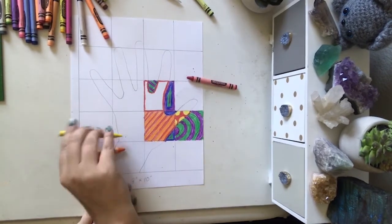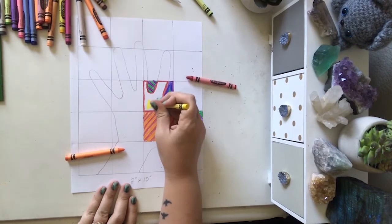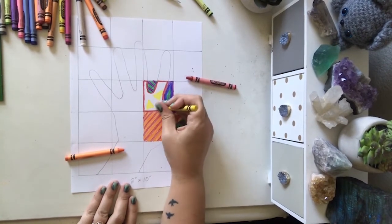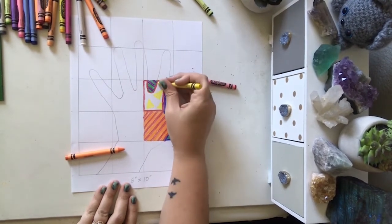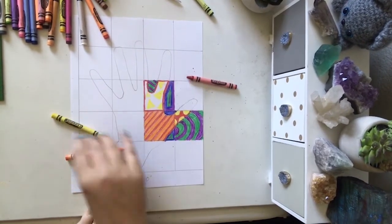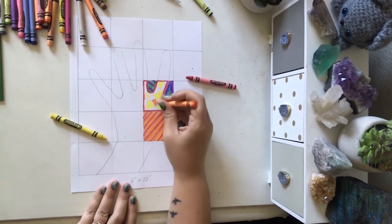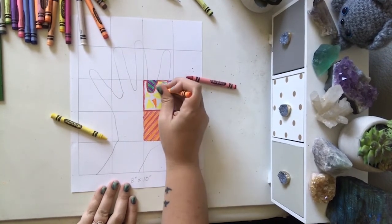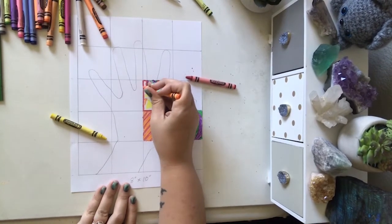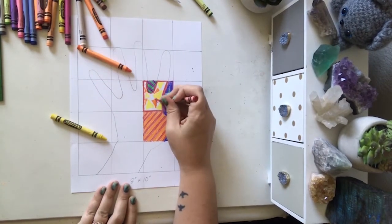Maybe we'll do a yellow triangle and another big yellow triangle and another one and another one. And then maybe in between those, I'll do some orange triangles. Maybe I'll make those a little bit longer. And then I will fill them in.